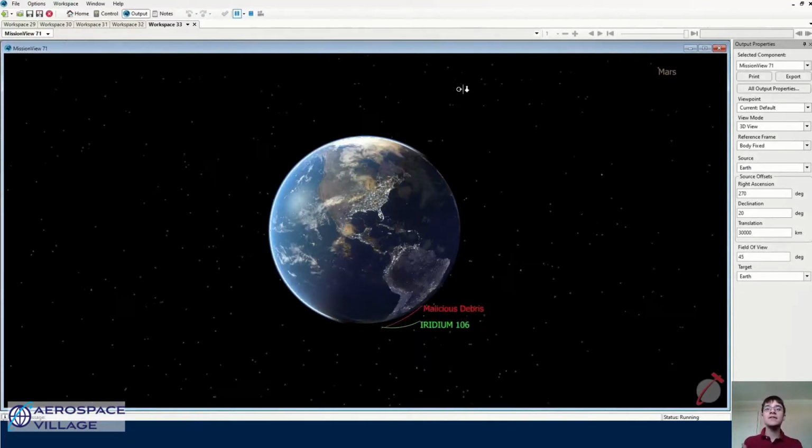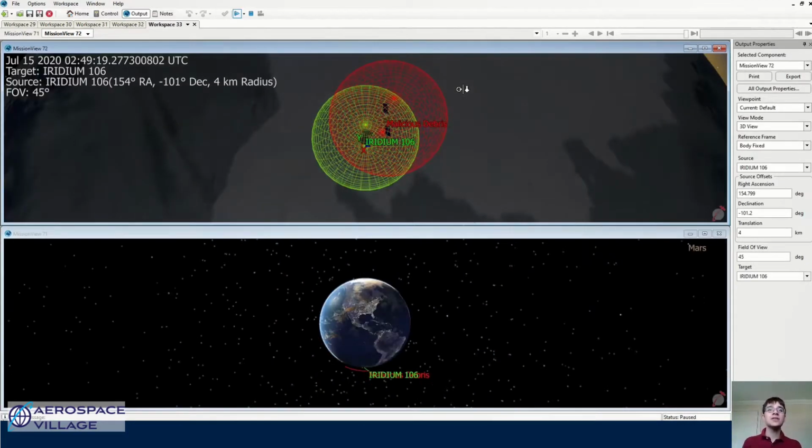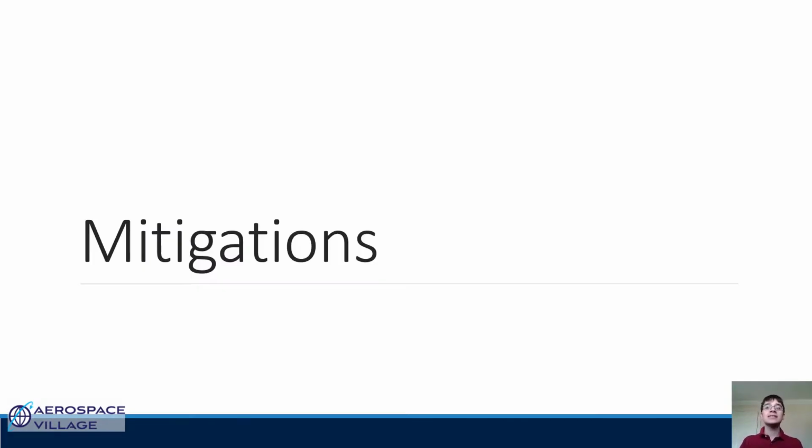So we'll see the objects move along just like they did before, but over time there's that slight difference such that at the time of closest approach, our malicious debris object passes well within this sphere around the Iridium satellite, which is 1 kilometer across. And so at this point, we have caused a collision to appear like it will happen. The Iridium operator will steer their satellite, even though they don't have to, and they'll increase their mission cost and decrease their mission lifespan. So how do we protect against these kinds of attacks?